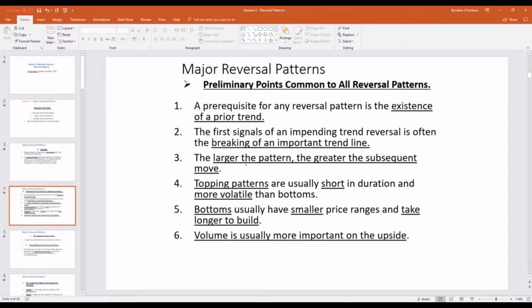The larger the pattern, the greater the subsequent move. So if, for example, we see a head and shoulders top that has a duration of 20 periods compared to a head and shoulders that takes 50 periods to complete, the one that takes longer will give the bigger move. So the larger the duration of the pattern, the greater the subsequent move.